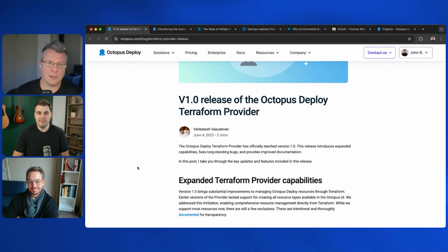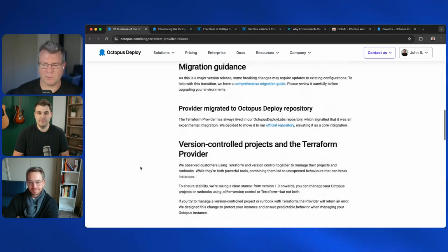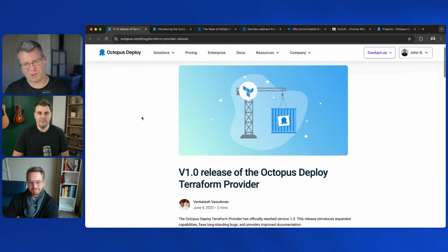We are in the midst of getting this over to the registry. So it is currently on the registry, but it's under the labs repo. So we've moved the repo over to our official Octopus Deploy GitHub group or user or whatever it is. And we've migrated that, and so this is our official repository here. We're going to actually also migrate the instance for the registry. So just stay tuned for that. So there you go. Yay! This is a big milestone. So I was very happy about this.